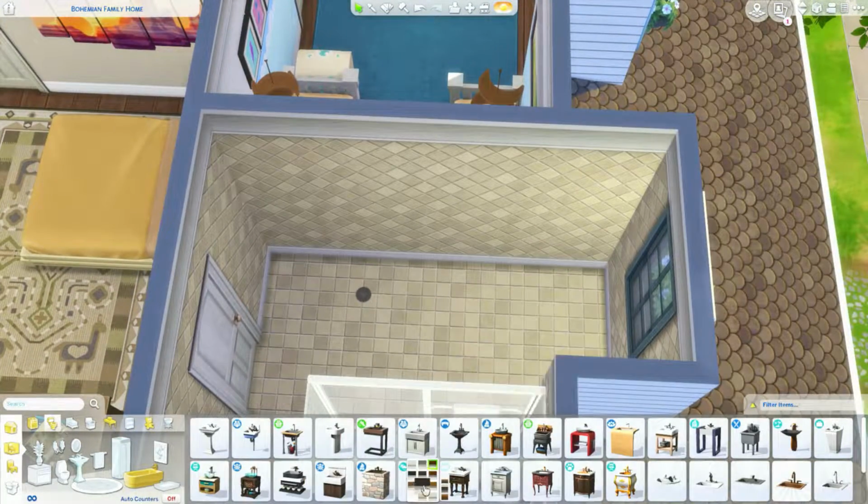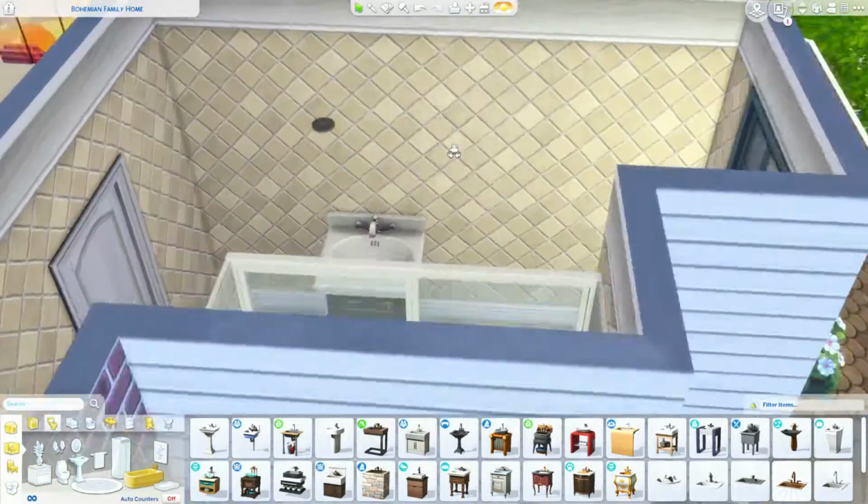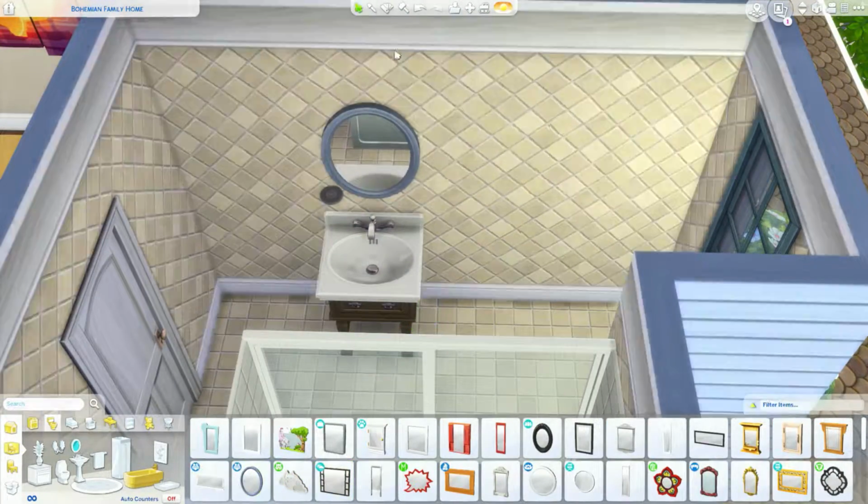So since there are 2 toddlers in this home, that's when I realized I needed a tub at least. So I do the shower tub combo here in this bathroom.